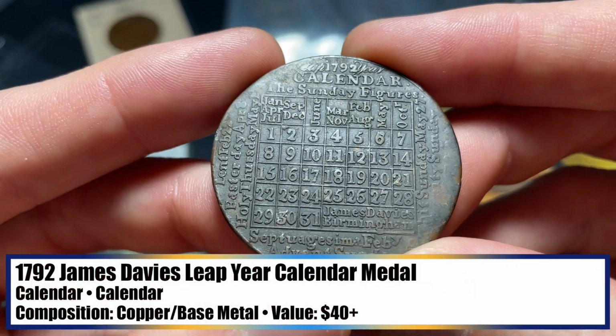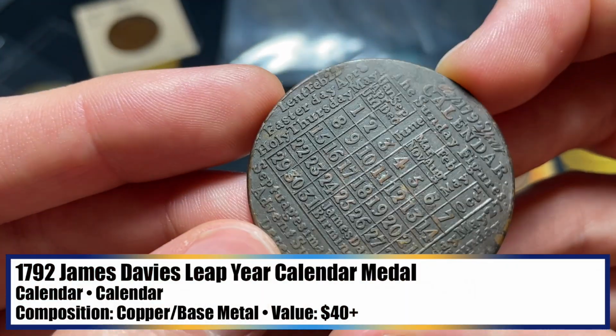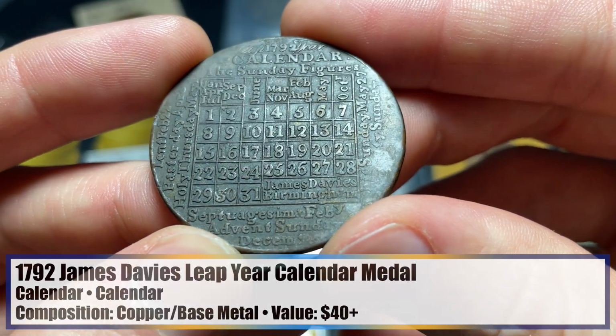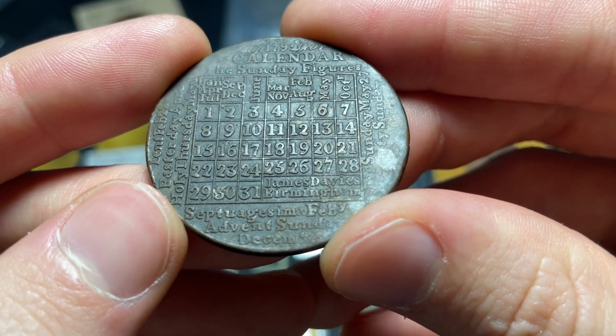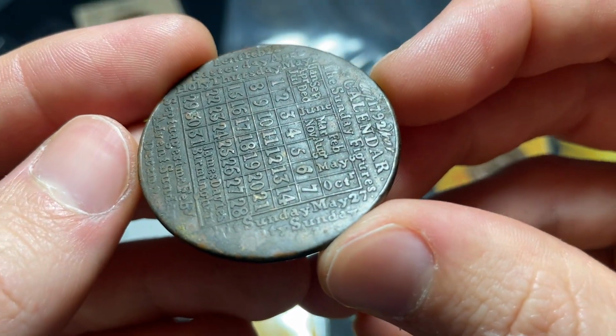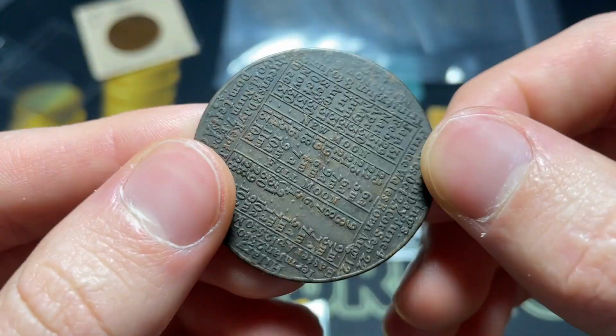After that, this appears to be some sort of a calendar coin, 1792 calendar, the Sunday figures, showing, oh wow, that's an interesting way of starting it. Lent, Easter, Holy Thursday, we have all the holidays. Septuagesima, Advent Sunday is December 2nd. That's fascinating. I could see this being pretty rare.